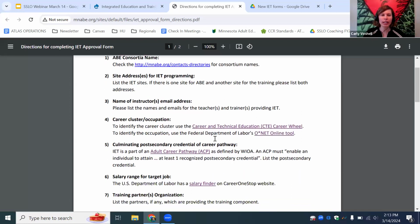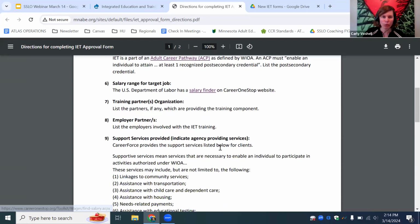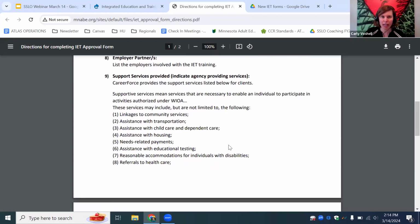So for instance, on question 6, we want people to list the salary range for a certain career, right? Rather than looking on a certain website, looking at a certain employer, looking at regional information or anything like that, what we want people to do is use the link that's here with this salary finder. We're just trying to standardize where we're getting that information. So there's lots of links like that throughout the directions page.